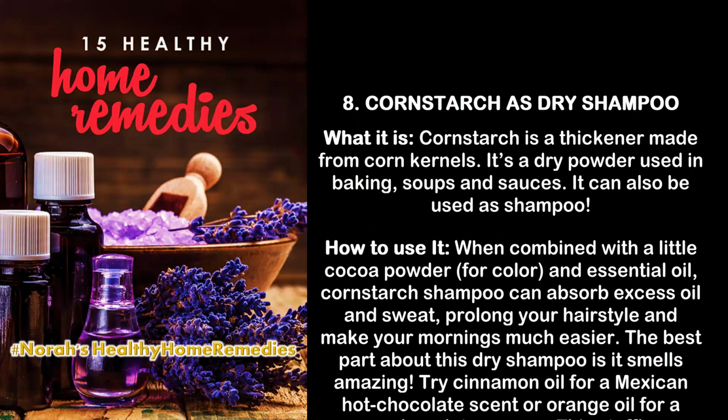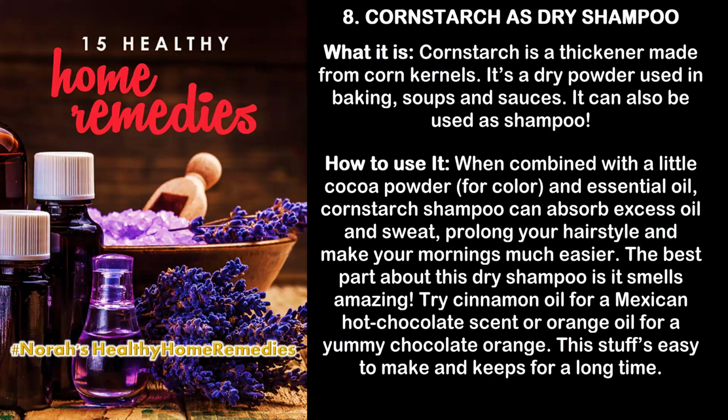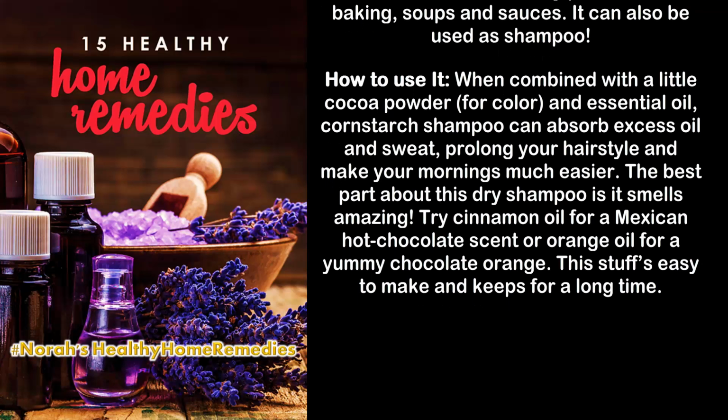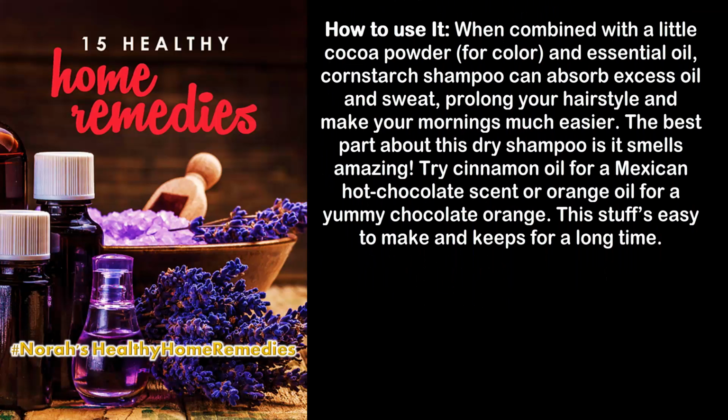How to use it: when combined with a little cocoa powder, for color, and essential oil, cornstarch shampoo can absorb excess oil and sweat, prolong your hairstyle and make your mornings much easier. The best part about this dry shampoo is it smells amazing. Try cinnamon oil for a Mexican hot chocolate scent or orange oil for a yummy chocolate orange. This stuff's easy to make and keeps for a long time.